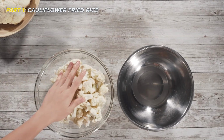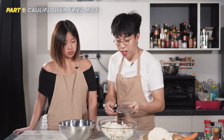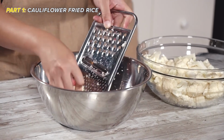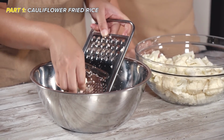I have the cauliflower here. Can you help me go and grate it over the cheese grater, and grate it like that? Grate until you get all these small pieces. I think girls like me will actually enjoy preparing cauliflower rice because nowadays we're all trying to cut carbs.